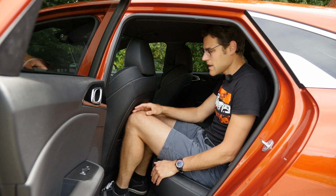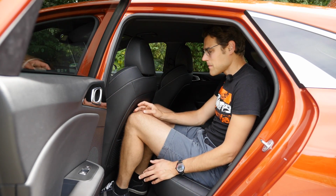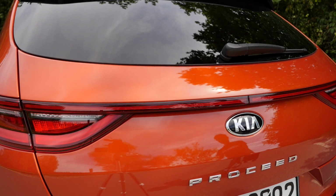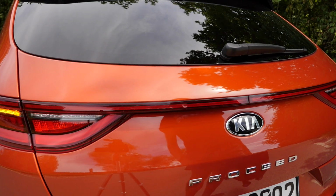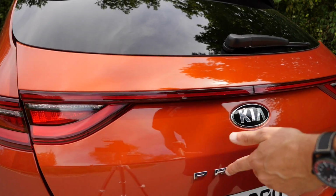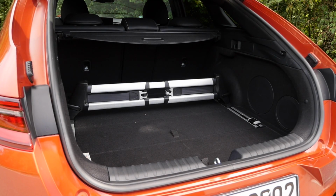The legroom in the rear is one of the weak points of this car, so yeah, I hit my knees here in the back of the seat. So what's really interesting, you can press a button at the key fob, but when you just approach the vehicle with the key in your pocket, stand still, wait a couple of seconds, and then the hatch opens itself.